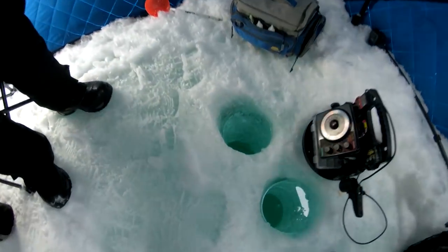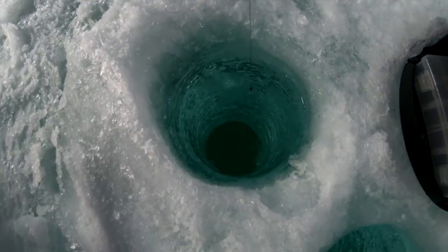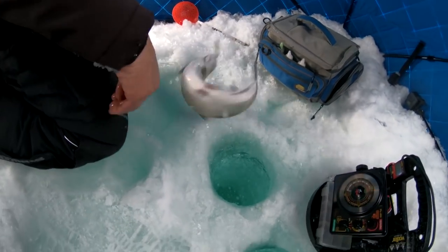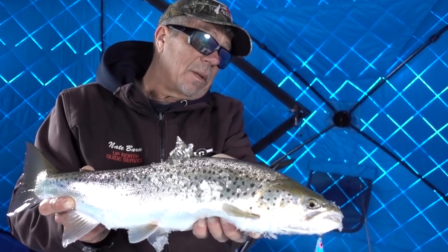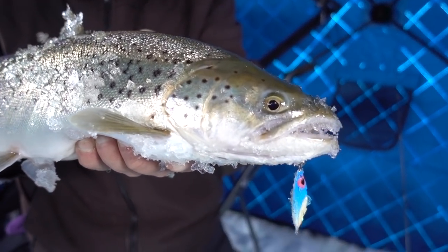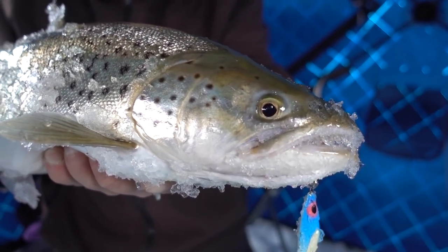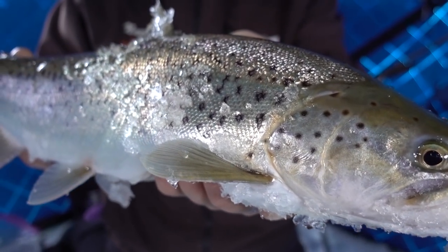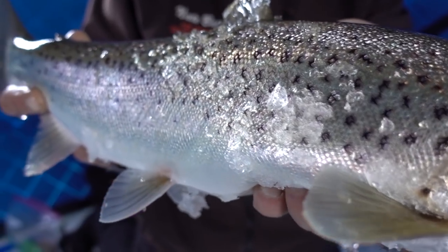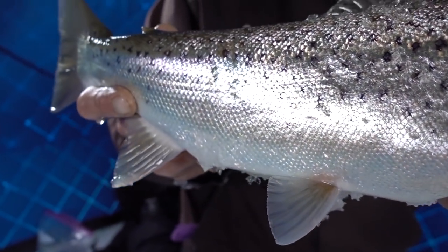Oh yeah, brown. Nice, yeah. Nice brown. Nice brown. We've been here about 15 minutes. He hit a Zimmer spoon with a chartreuse head on it. Brought him up about 14, 15 feet off the bottom. He just chased it up and hammered it. Nice brown.